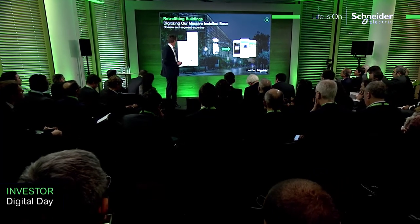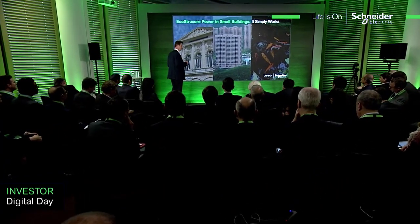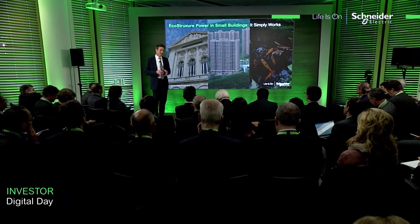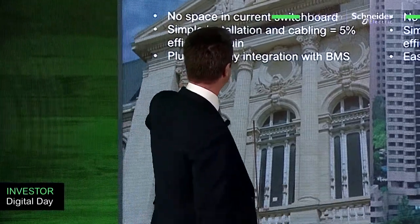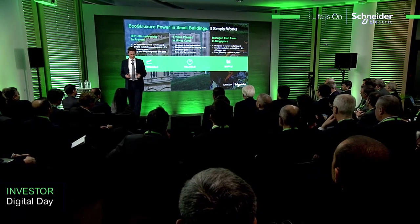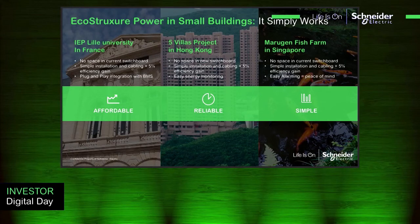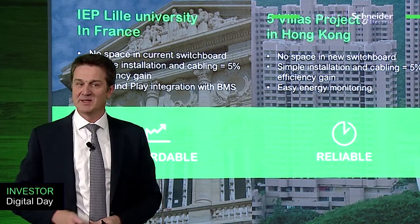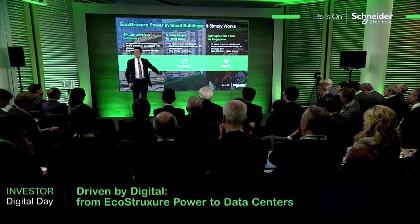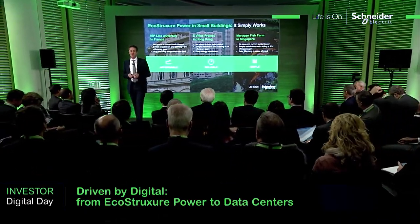So we launched that product a year ago and saw very good traction. We thought that business would work better in retrofit, and our surprise is that it's also working in new build, because when you look at the final distribution panel or the secondary panel, it's full of wire. There is not enough space. Whether in Sciences Po in France, villas in Hong Kong, or a fish farm in Singapore, those panels are so jammed with no space. When you arrive with a solution that's wireless, batteryless, and takes very little space, it makes a big difference. In the end, it simply works with affordability, reliability, and simplicity, which is really the mantra we have in small buildings.